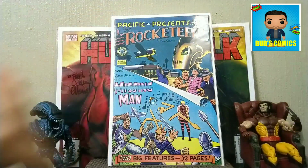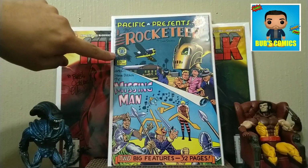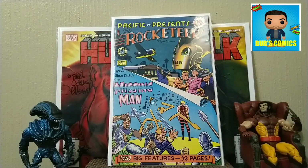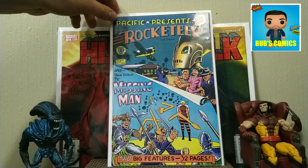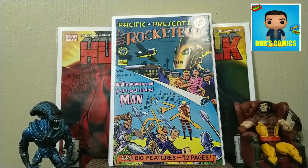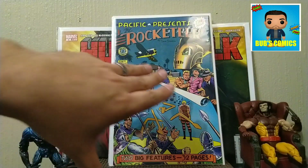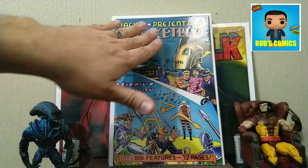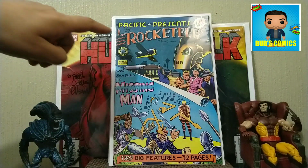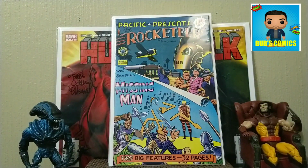Pacific Presents number 1 was a split story between Dave Stevens' The Rocketeer and Steve Ditko's The Missing Man. So that's pretty cool. So you get a little double action on that one. This is the money book. So when people go to get, or had gone to get Dave Stevens' autograph, this is the book that you typically see autographed because it's the first front cover appearance of the Rocketeer. It's the first front cover to say the Rocketeer in this fashion.